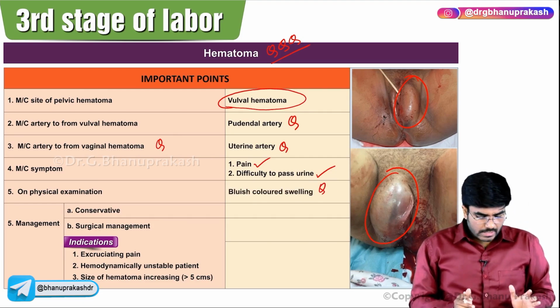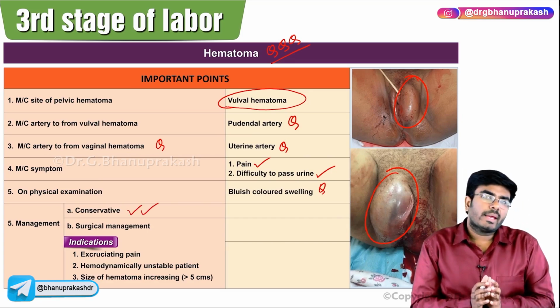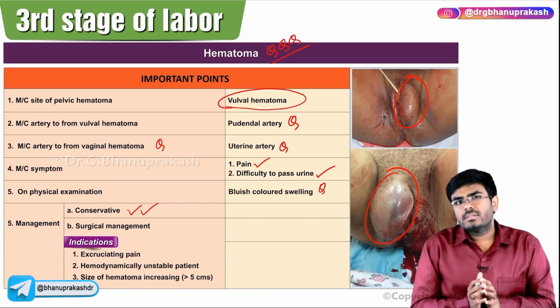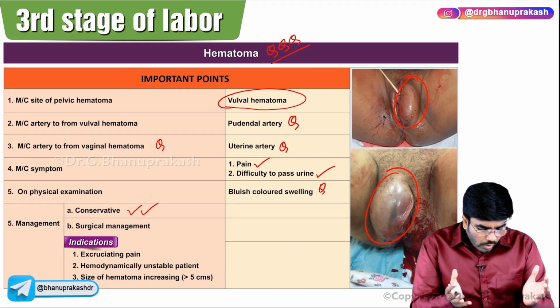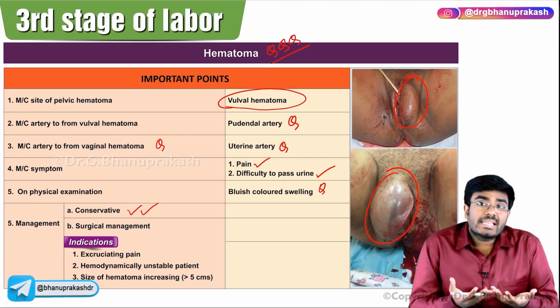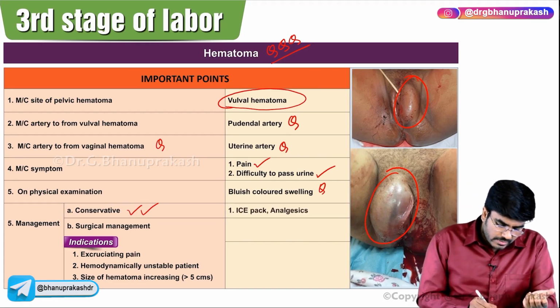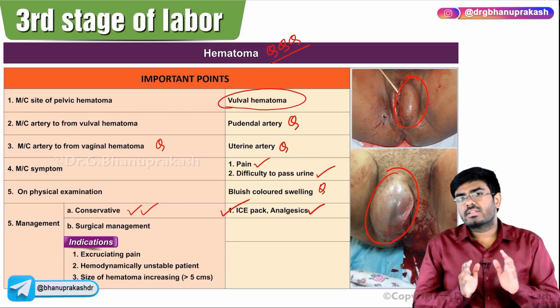How to manage? Usually we are going to do conservative management. Conservative management means, if she is having pain, try to reduce the pain by giving analgesics. And also we can try to use ice packs. So the conservative management is ice packing with analgesics. This is conservative management.